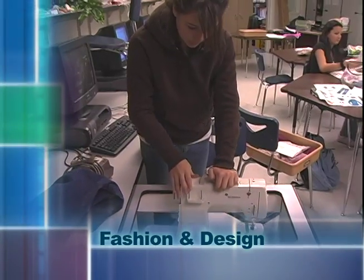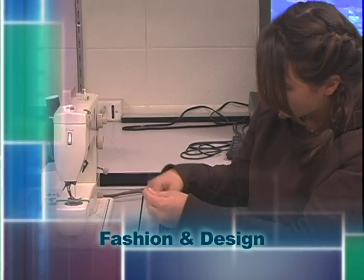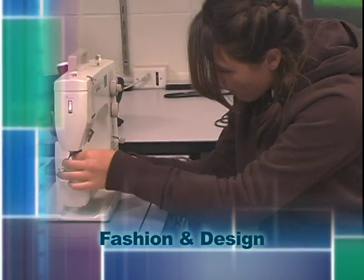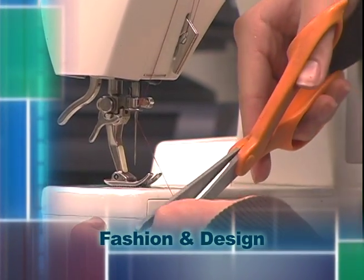The Fashion and Design program consists of 2 semester classes. The first is Fashion and Clothing. The purpose of Fashion and Clothing is to introduce students to the fashion and design industry. A lot of them take that class just because they want to learn the basics of sewing. So I get some really creative kids in there, and it's fun just to kind of give them an idea and then see what they do to go with it.